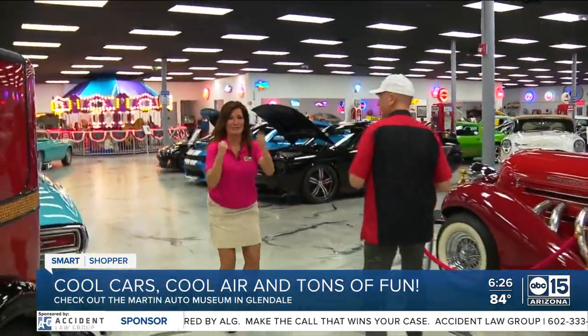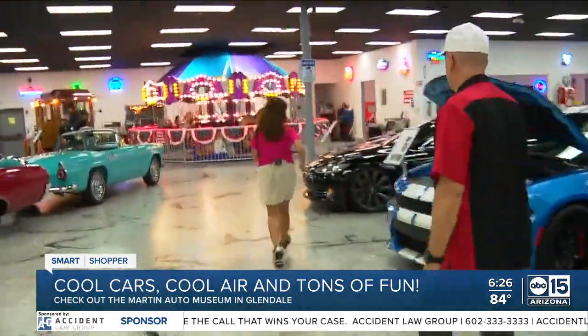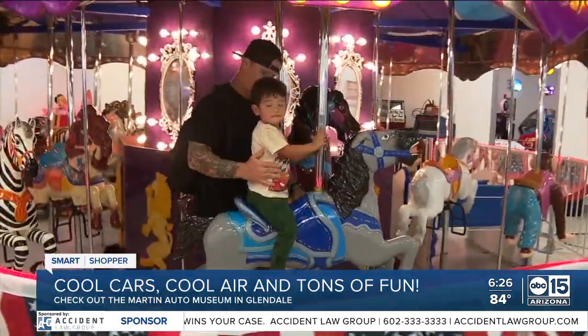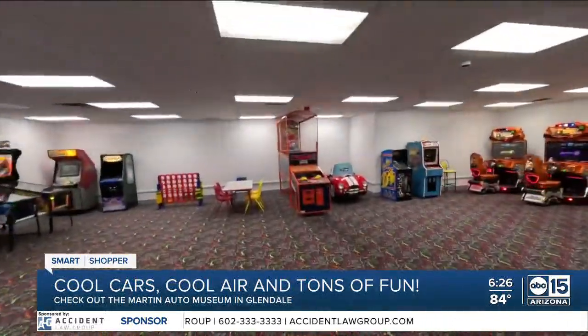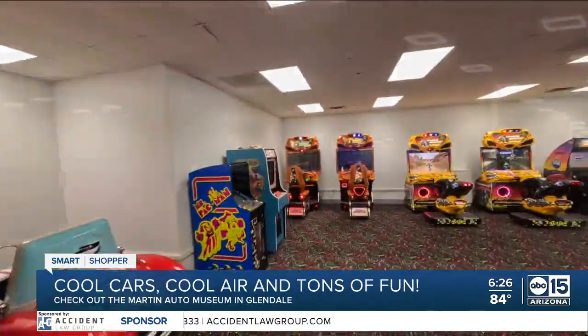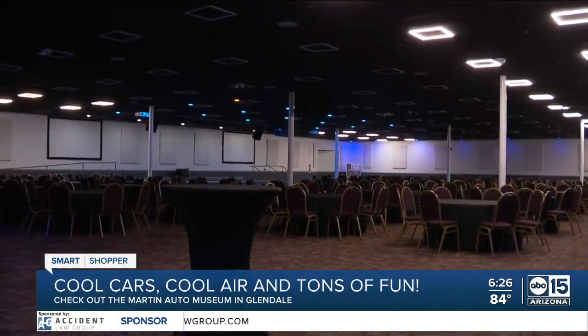I know I'm rushing you because there's so much to see. Go. So they have made this very family friendly. It's not just for the car lover, with the carousel, but they also have a game room. They do lots of special events, including weddings and birthday parties.